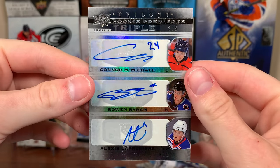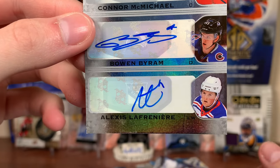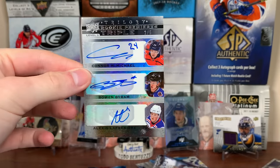Holy jeez. There you go. There's Lafrenière. It's not his other signature. This is the AL. Looks like there's an 11 there, but still. Wow. Holy jeez. Okay.